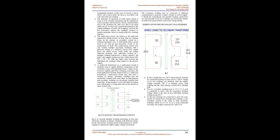Theory of the proposed idea. In this proposed idea we are using a multiple winding transformer concept for fast wireless charging. A multi-tune circuit comprises one essential winding in the primary and at least 2 secondary windings. The fundamental freedom of this type of circuit is that it allows one to have either the primary or secondary side with more than one winding.